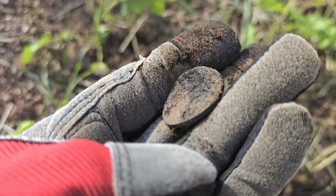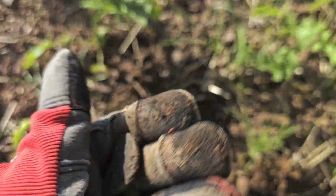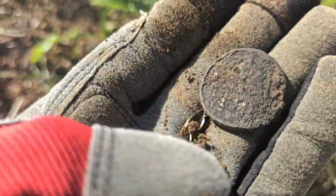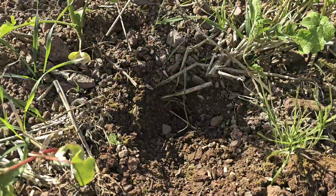Look how black that is. So something was definitely going on in these fields back in the day, whether they burnt them or what, I don't know. But yeah, I'll probably struggle to get some detail off that. It could be another token. I found a couple of tokens on here, so it'll be interesting to see. It's real shallow, maybe an inch.